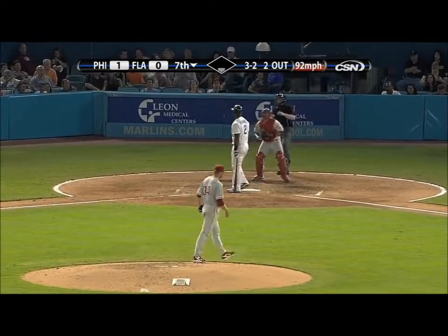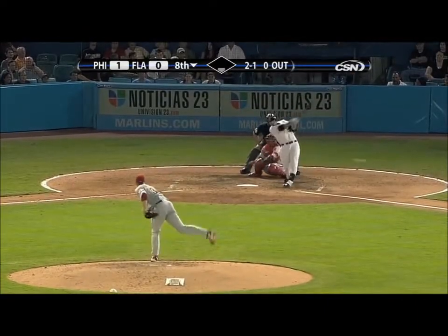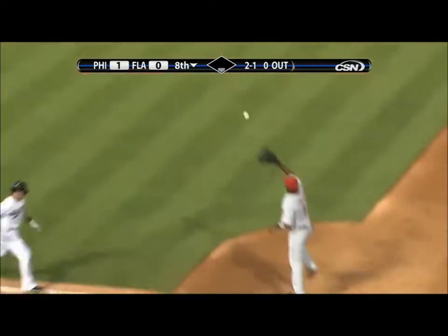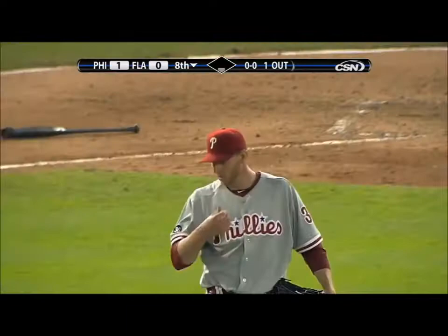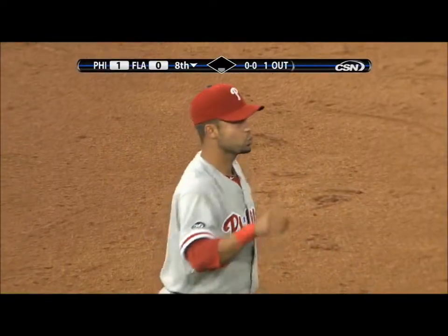On the inside corner, called strike 3. 9 strikeouts for Roy Halladay. He has stunned one Marlins hitter after another. Hit hard toward third, flag down on 1 hop by Castro. The throw is in time to get Cantu. 1 out here in the 8th inning. Boy, Halladay walked right off the mound towards Castro and gave him a nice going.